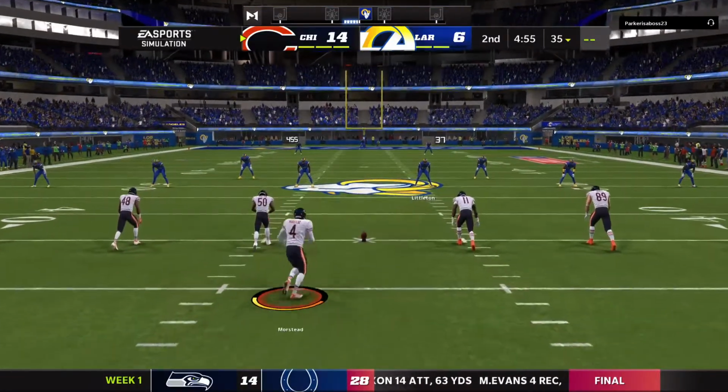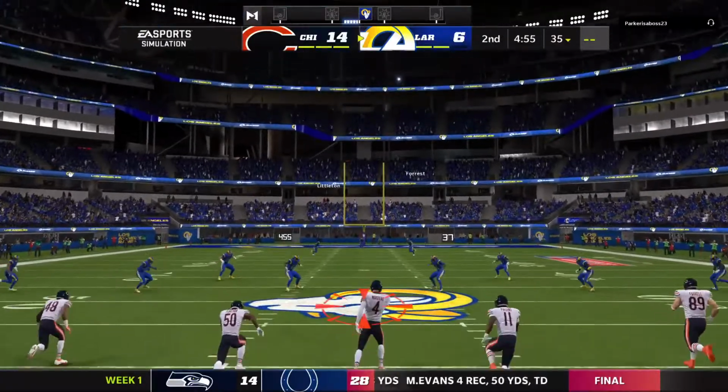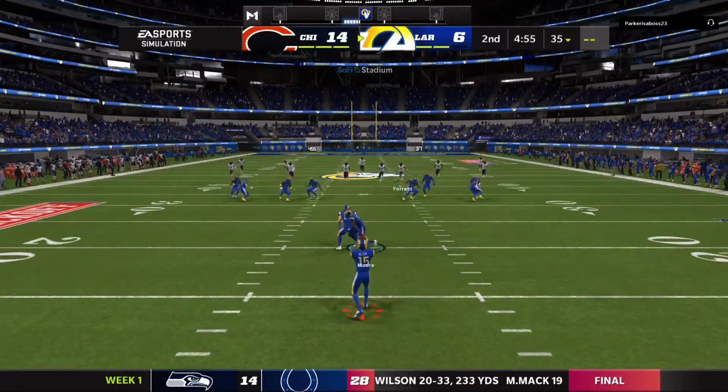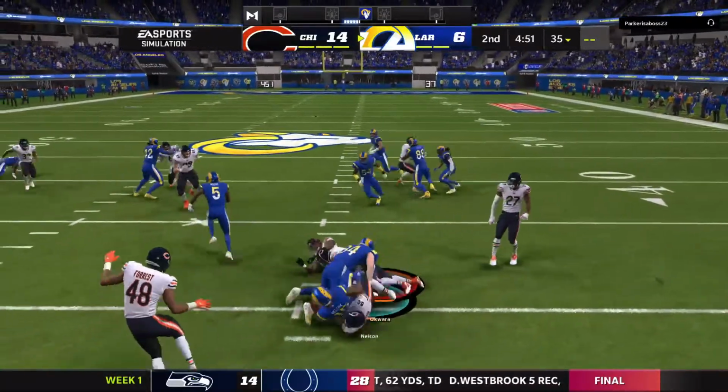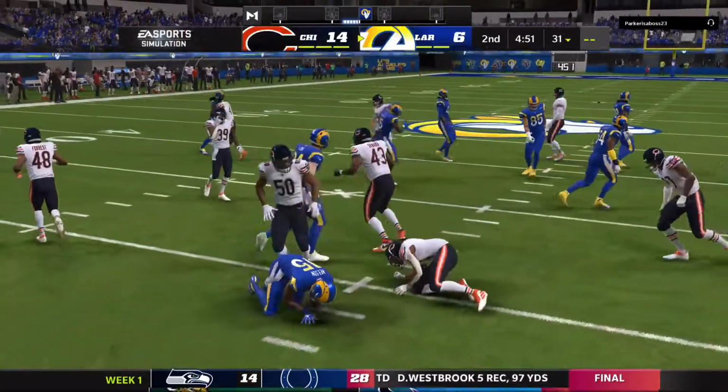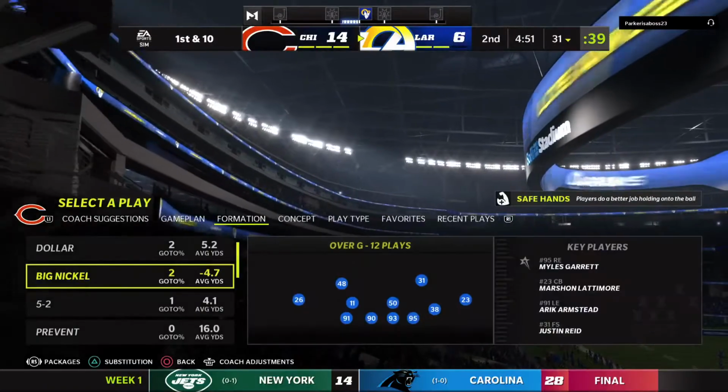Morstead out now following the touchdown to kick. Here comes Nelson. Now a crease here as he's past the 30. And they're going to start this drive in pretty good shape up past the 30.